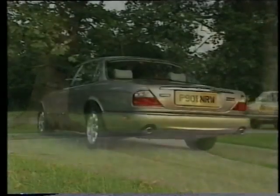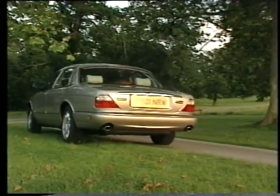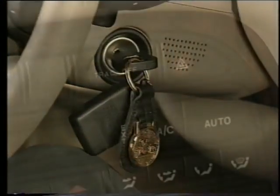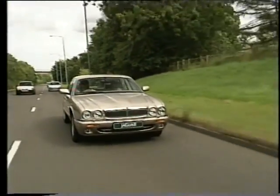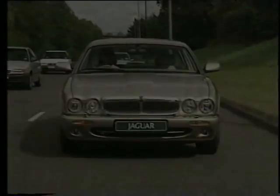It's particularly useful in improving traction when one side of the car is on a slippery surface and the other on a normal surface. Stability control and traction control are switched on at engine startup and can be turned off with the switch on the fascia. Cruise control is automatically disengaged if traction control is activated.